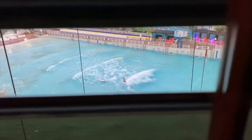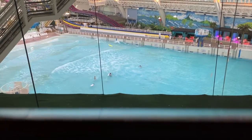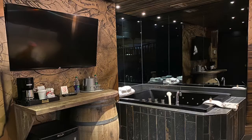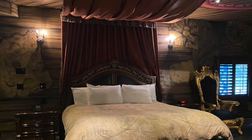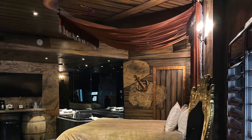It's after hours at the World Water Park, but I peeked out the window just to see what was up. I found some people practicing their surfing. We certainly enjoyed our stay at the Pirate Room in West Edmonton Mall. It definitely succeeded in creating a swashbuckling atmosphere. What's the neatest hotel room you've ever stayed in?